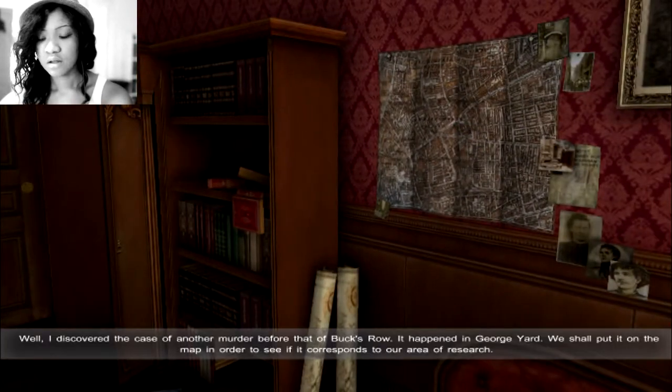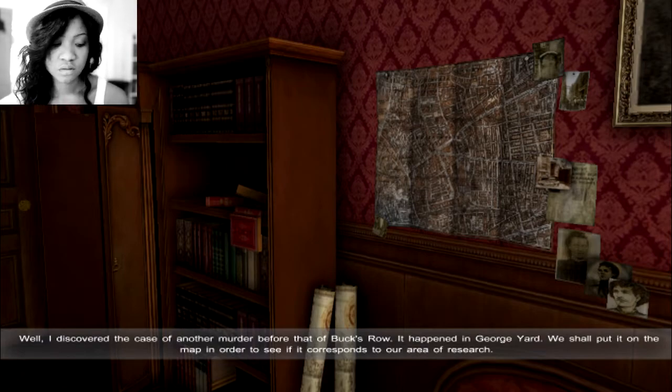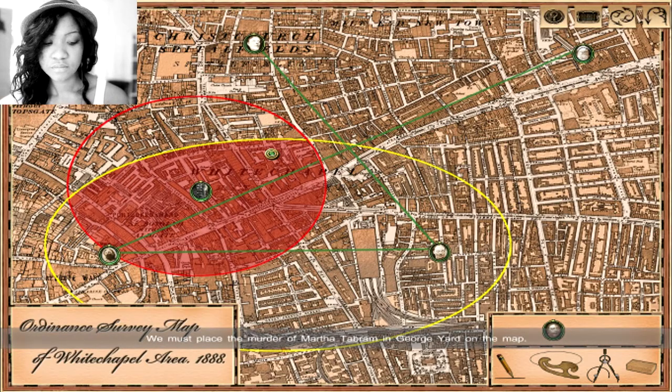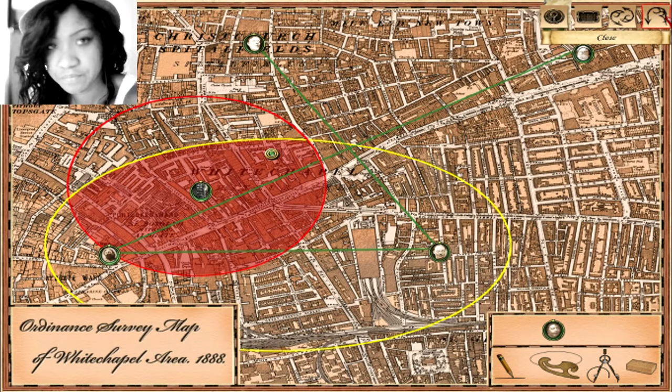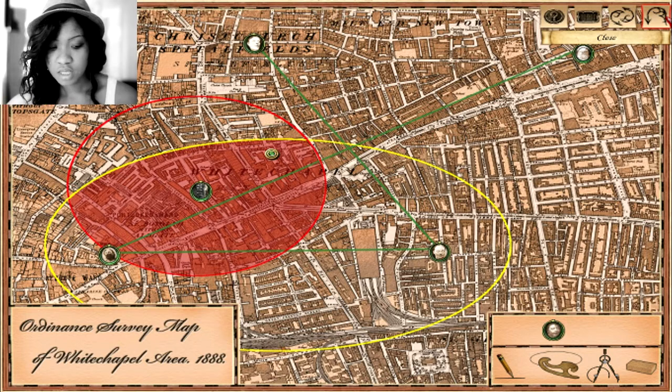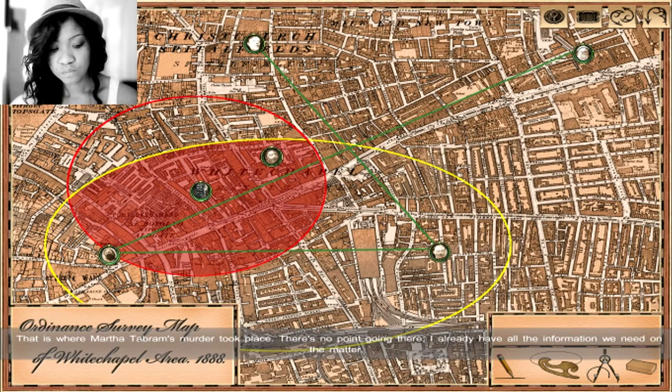Well, I discovered the case of another murder before that of Buck's Row. It happened in George Yard. We shall put it on the map in order to see if it corresponds to our area of research. We must place the murder of Martha Tabram in George Yard on the map. Here. That is where Martha Tabram's murder took place.